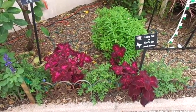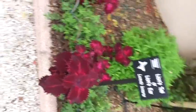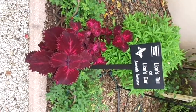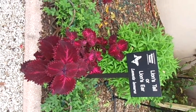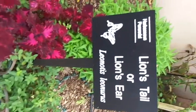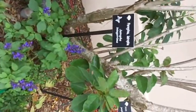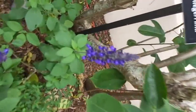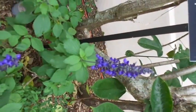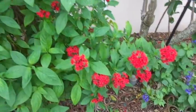Well, kids, if you were here today, here's some of the neat plants we'd see. Here's a lion's tail, or lion's ear. Its Latin name is Leonotis leonurus. Here's a Dratropha. This is a purple, blue. It's very nice. This one's in bloom. This one is red.